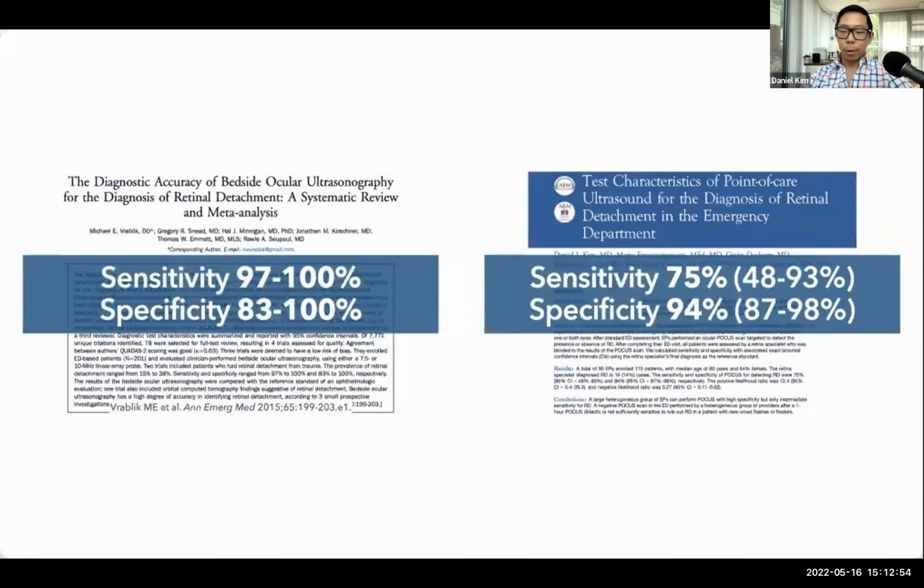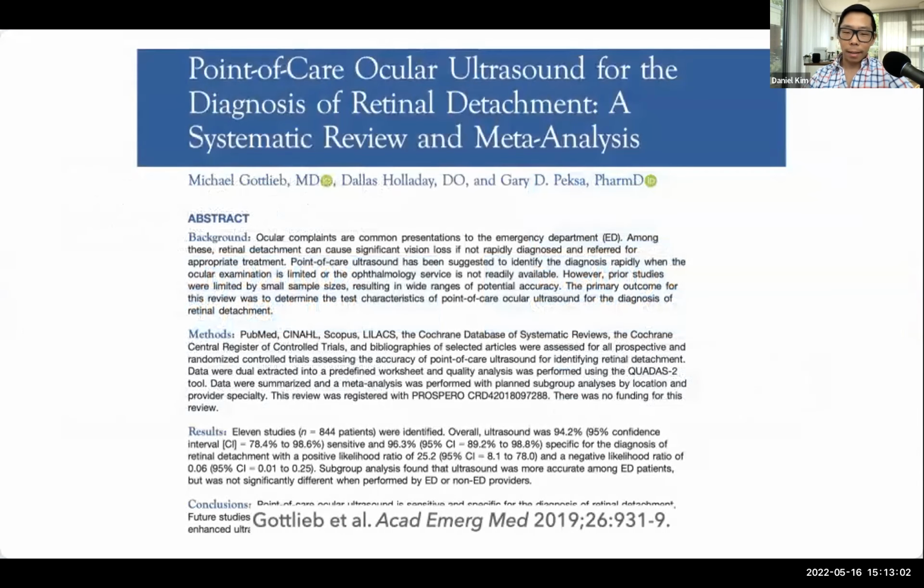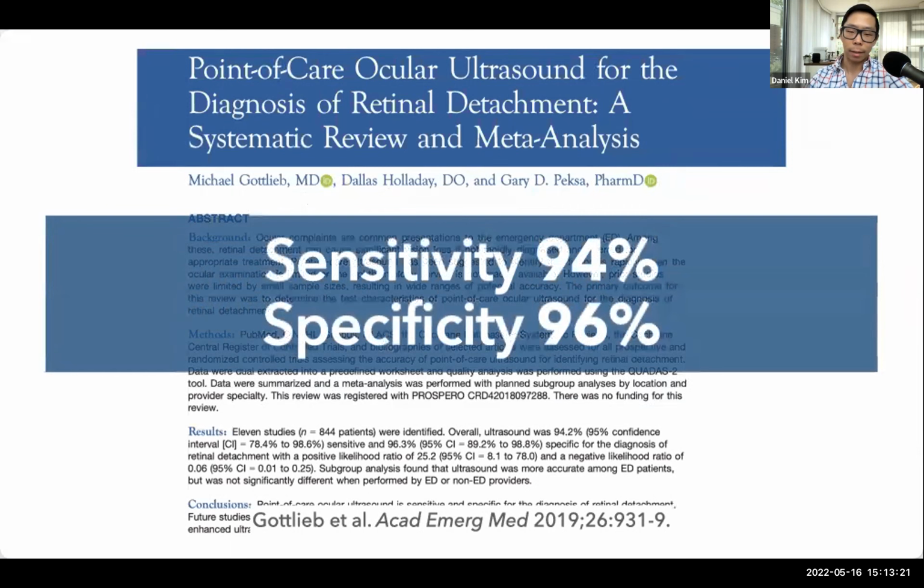So disappointingly, we were unable to replicate the very high sensitivity in the Vrabel systematic review. My sense is that our study generally fits in the landscape of other published studies on the topic, although our sensitivity is slightly lower. Michael Gottlieb published this systematic review meta-analysis in Academic Emergency Medicine later that year in 2019. They found a pooled sensitivity of 94% and pooled specificity of 96%.